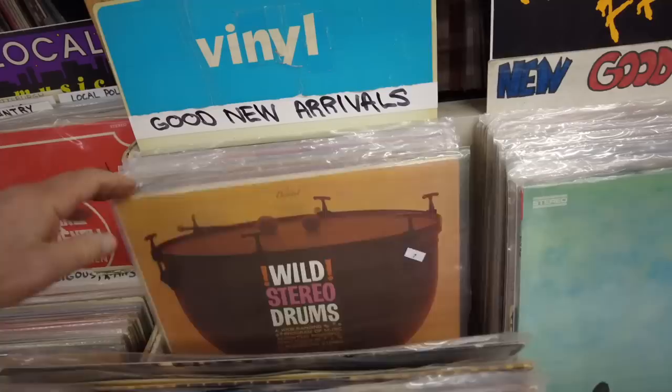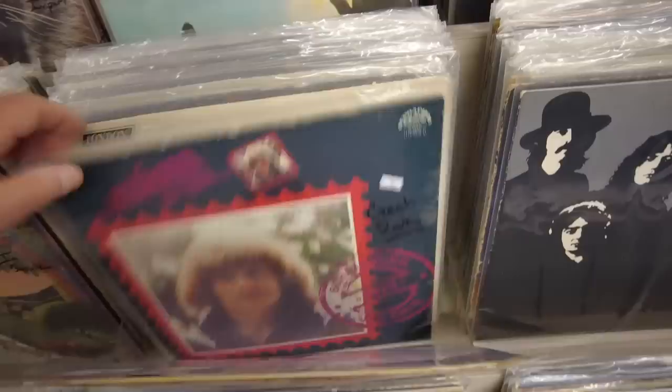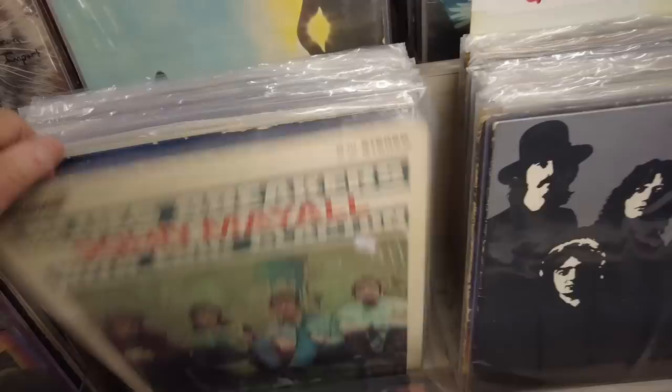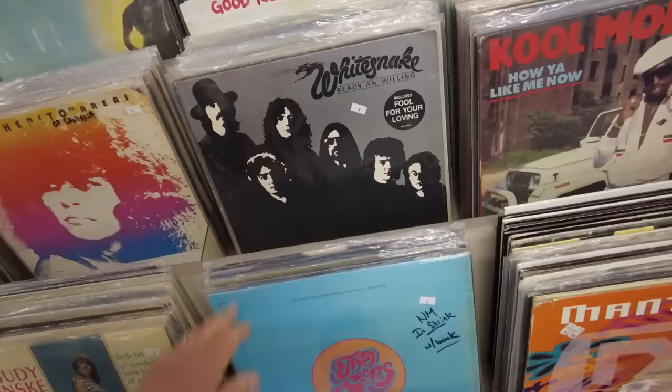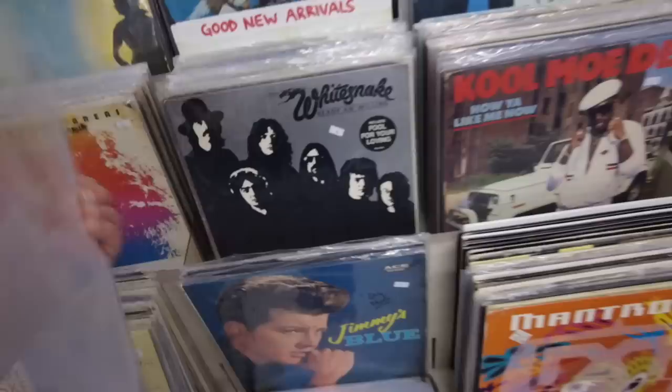Wild stereo drums in mono. That's $7. Oh, Tiny Tim's second album. Original pressing. What are they getting for it? $14.